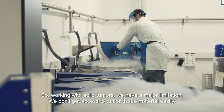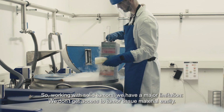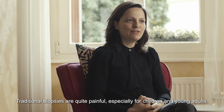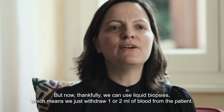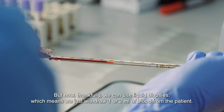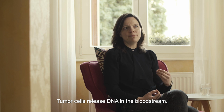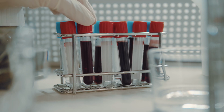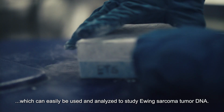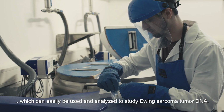So working with solid tumors, we have a major limitation that we don't get easy access to tumor tissue material. Traditional biopsies are quite painful, especially for children and young adults. But now, thankfully, we can use liquid biopsies, which means we just withdraw 1 or 2 ml of blood from the patient. Tumor cells release DNA into the bloodstream. By collecting blood, you collect DNA from the tumor, which can easily be used and analyzed to study Ewing sarcoma tumor DNA.